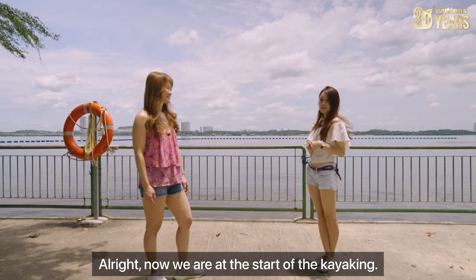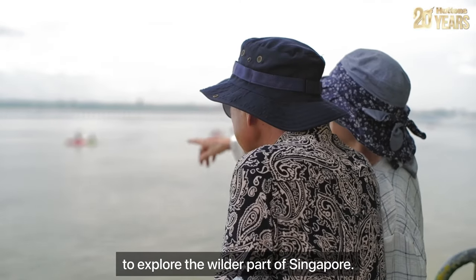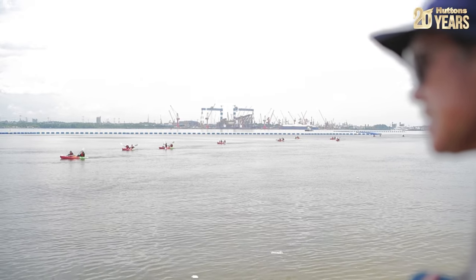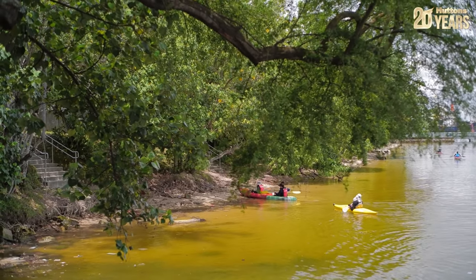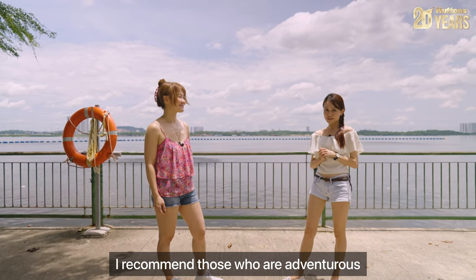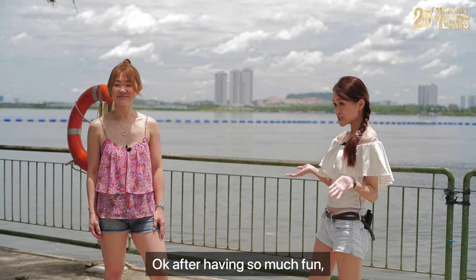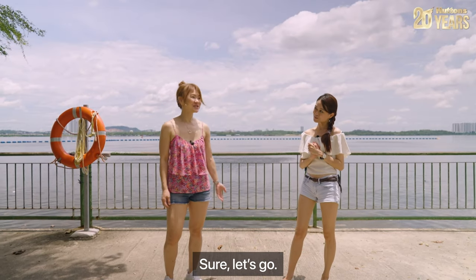Alright, now we're at the start of the kayaking. Sounds fun, right? In fact, kayaking is one of the best ways to explore the wilder part of Singapore. I really enjoyed this kayaking trip, it's so fun! I recommend those who are adventurous to try this once in a lifetime. I'm sure you will love it. Okay, after having so much fun, shall we head south to the next stop? Sure, let's go!